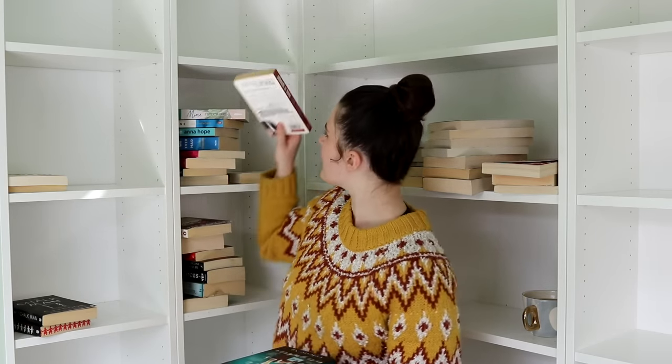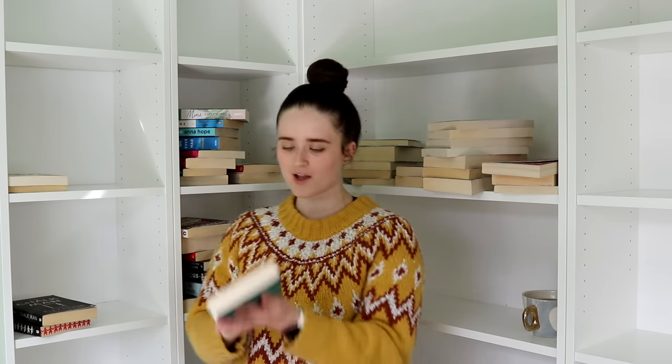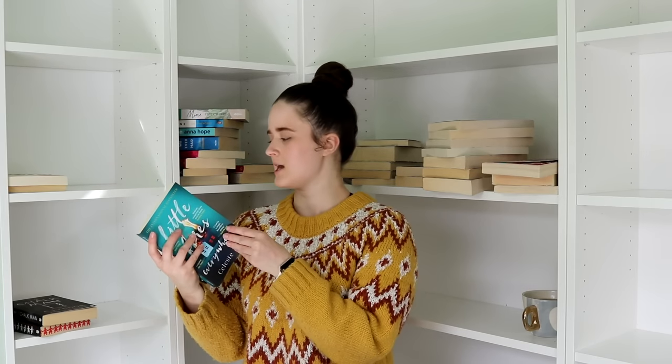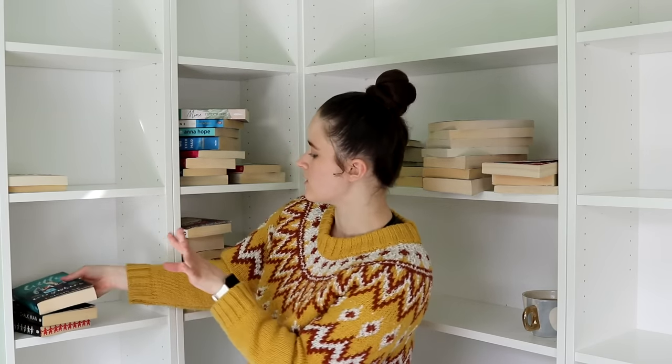Okay, About a Boy by Nick Hornby is a lovely contemporary. I love that book. And then Little Fires Everywhere. I've heard mixed things about what genre this belongs in, but I'm going to pop it in the thrillery section.